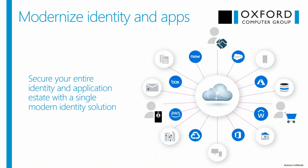The other thing you could do, of course, is modernizing identity and apps. So by moving to a cloud-based identity platform, you're able to achieve the scale that the cloud provides, or get the benefits that the cloud provides in receiving signals and providing your users and your other service principals, which include apps and your devices, with a single strong identity.